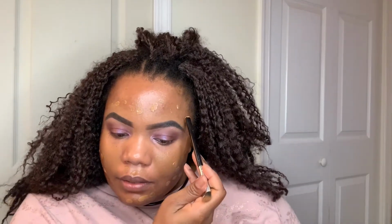Just gonna do that all over. I guess this can keep you from using too much as well. And when you get impatient, y'all get impatient with these little dots. Is my hair getting in the way? I should put my bonnet on or tie my scarf up around my head.